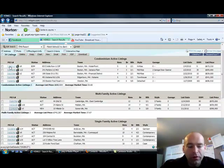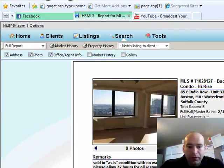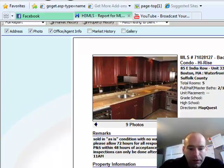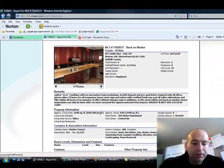This one's great. It's on the waterfront and it's at India Row. It has a high condo fee like all of these buildings, but this is a 2-bedroom, 2.5-bath, 1,700 square foot condo, and it looks like it's on the 33rd floor with cherry cabinets and granite countertops, and you can see that kitchen right there. It looks like it's got a high-end range and oven too, maybe a Viking or so. This is back on the market. I don't know why, but like I said, high condo fee of $1,135.